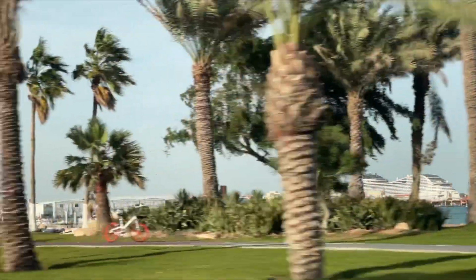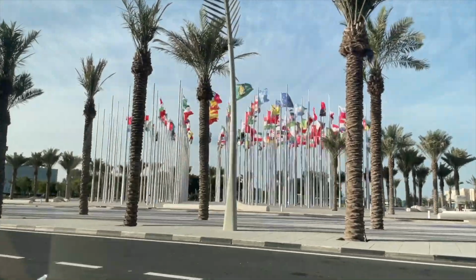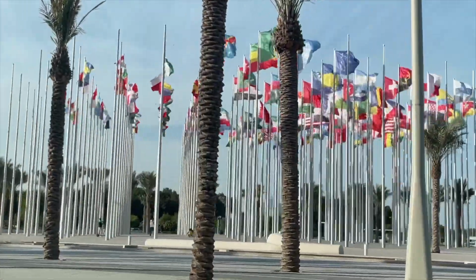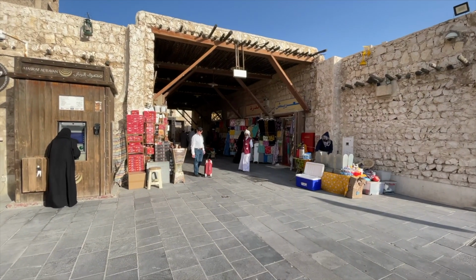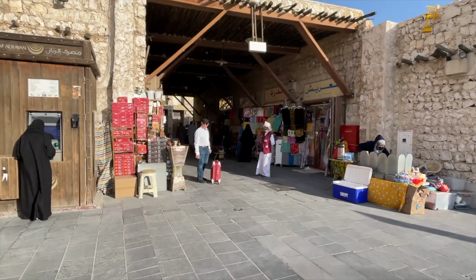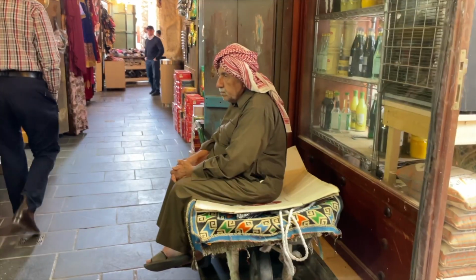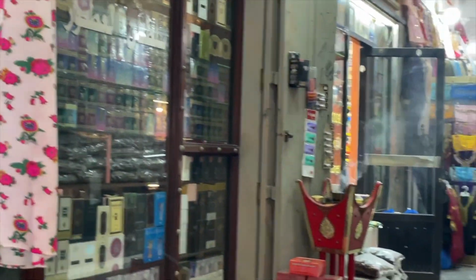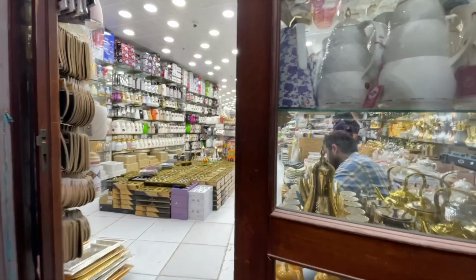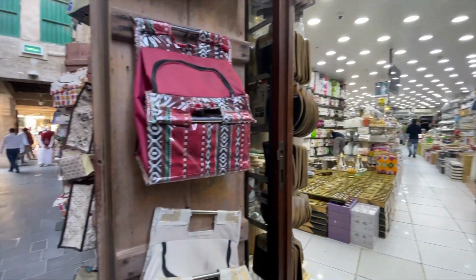You can see cruise ships in the Doha Port, a display of historical flags outside the National Museum. Arriving in the old town Souq Waqif, dating back 250 years, you can enjoy colorful shops, spices, handicrafts, traditional garments and incense burners, souvenirs. There are so many restaurants and things to see.